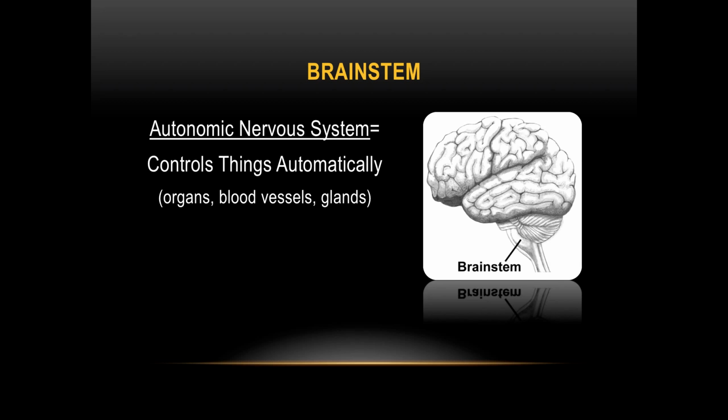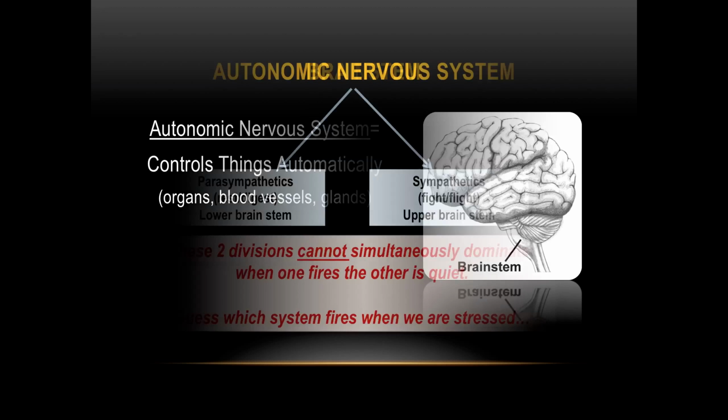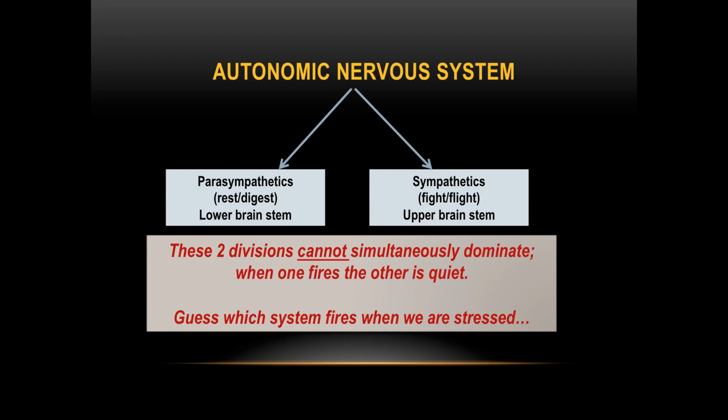Now the brainstem, this controls the autonomic nervous system. That's the things that we control automatically: our glands, our blood vessels, respiration, heart rate, our organs. And there are two parts of the autonomic nervous system. There is the sympathetic, which is our fight or flight. That's in the upper part of the brainstem called the mesencephalon. And there's another part called the parasympathetics, which is our rest and digest, primarily from the vagus nerve, which is in the lower brainstem.